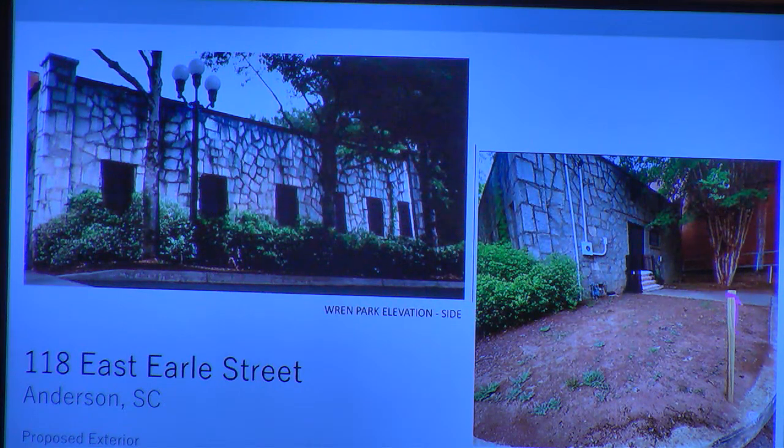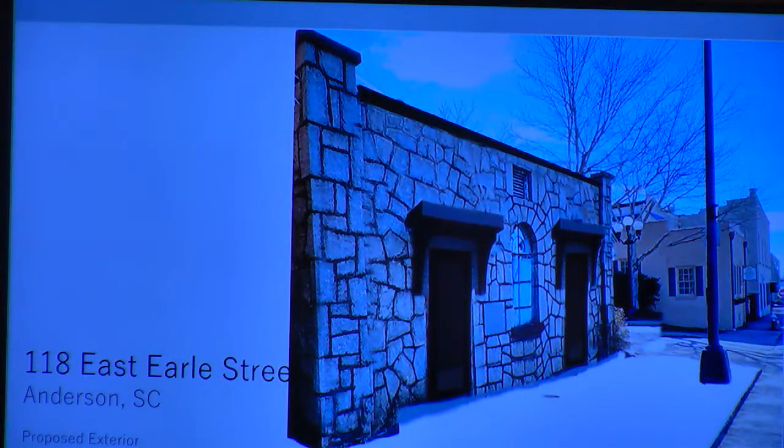Well, what about the front window? The front window will be the same grid pattern that you see there, which is the same grid match as what is still there frame-wise. Originally it was... all the glass is broken out. Okay, that was my concern. Yeah, so we'll match the number of grids in the front exactly like it is now.